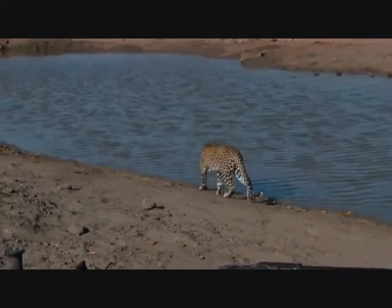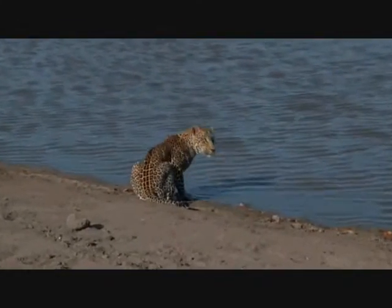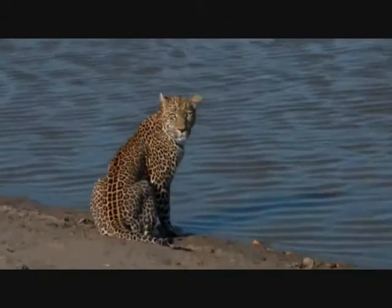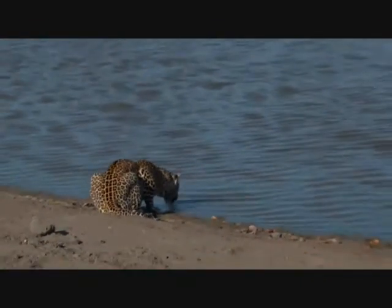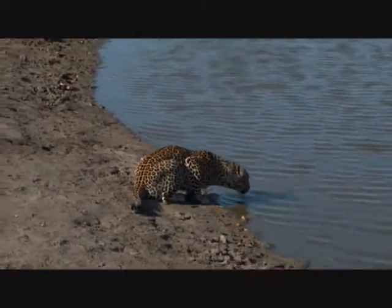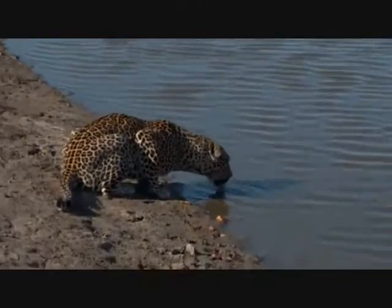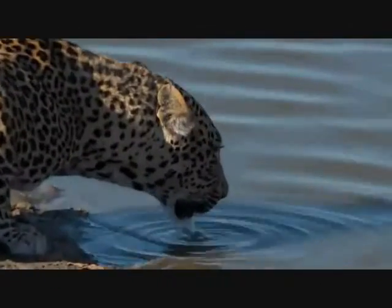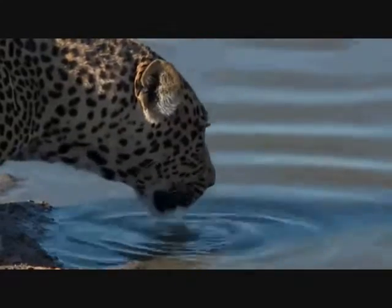Here he goes, wandering along the water's edge. He's going to have a quick drink. I'm going to reposition quickly for us, just so that we've got a view of him from the side. There we go. Absolutely awesome.